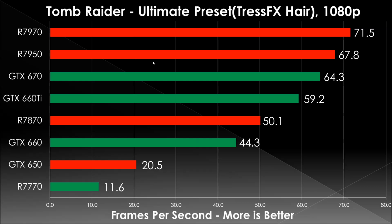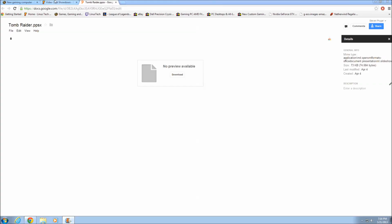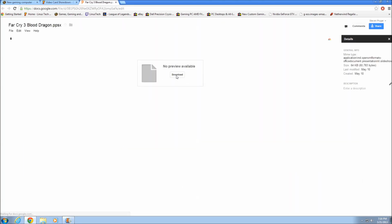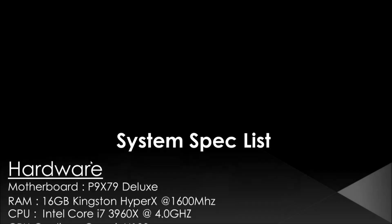And here's the final graph. Again, the 7950 is looking like a good value for the price, which is probably why a lot of people recommend that card. So, last but not least, we have Far Cry 3 Blood Dragon. Not a game that I've played yet, but I'm interested in it.